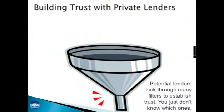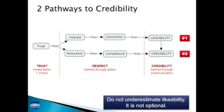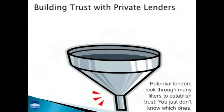Building trust with private lenders. Private lenders look through many filters to establish trust. And again, we just mentioned that trust is the very first segment to earning credibility. So if you're considering earning trust here, they're looking before you've even had one conversation with them about your business and about lending. They're already looking at you through many filters and trying to determine if they've established their trust.